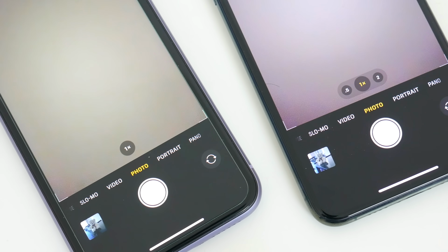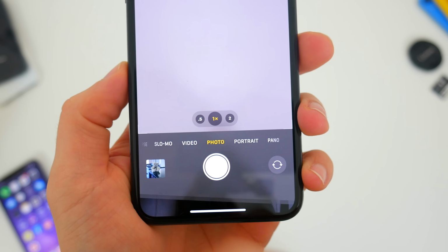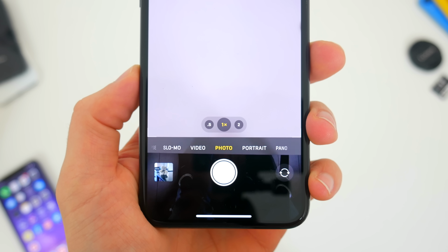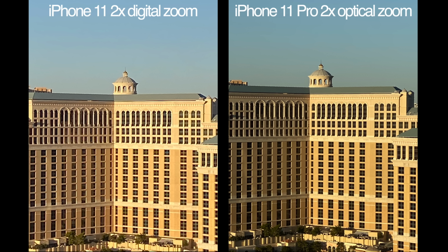On the iPhone 11 Pro, with its dedicated third telephoto lens, you're going to get 2 times optical zoom, which means the lens itself, the hardware, is doing all the work. You'll see that set of buttons in-app there on the bottom. The 0.5x is the wide angle, 1 is the standard shooting mode, and 2 is the 2 times optical zoom. So right off the bat, your 2x optical zoom using the dedicated lens on the iPhone 11 Pro should look more crisp and clear with more detail versus the 2 times digital zoom on the iPhone 11.